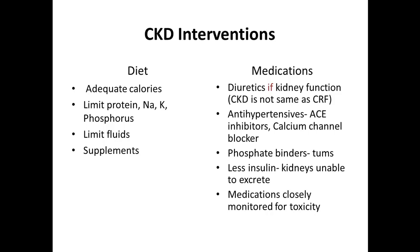Calcium is increased because, remember, I talked about vitamin D and calcitriol. If the kidneys aren't functioning, they're not absorbing the calcium like they should because they're not activating the vitamin D into calcitriol. Phosphorus is restricted, so they will actually be on phosphorus binders. Fluids are restricted to prevent overload. And most patients are given iron, folic acid, vitamins, and minerals, because their diet is so restricted.